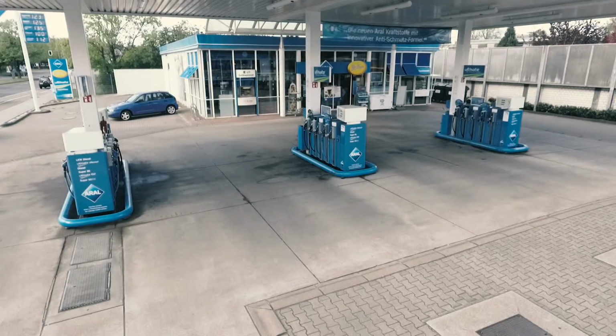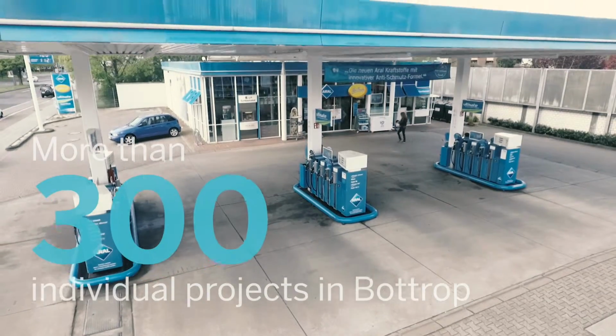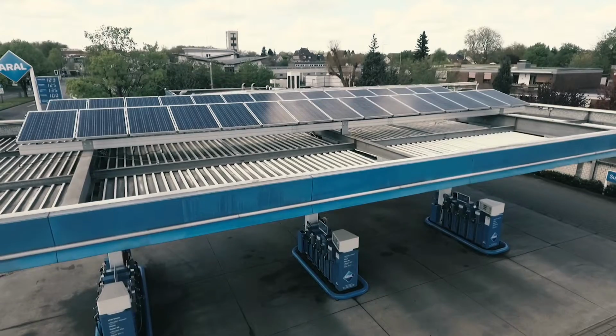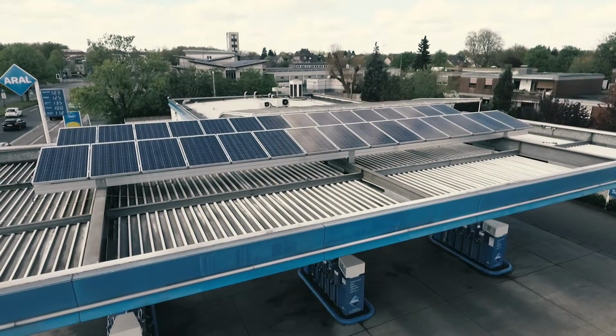At the beginning of Innovation City, one of the projects was a petrol station. Here we modified it energetically by operating the heating with a heat pump and by installing photovoltaic systems on the roof of the petrol station. As a result, it became Germany's lowest energy petrol station.